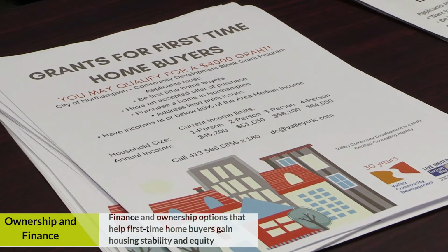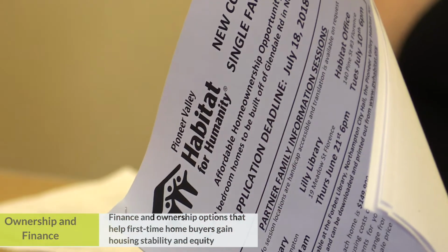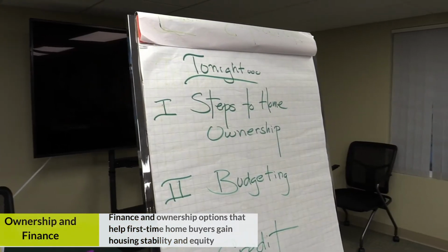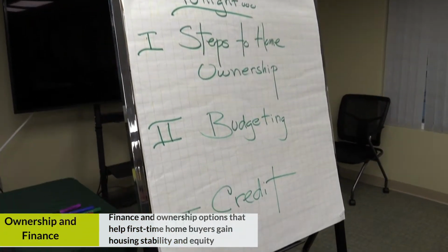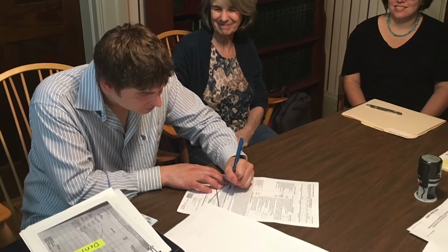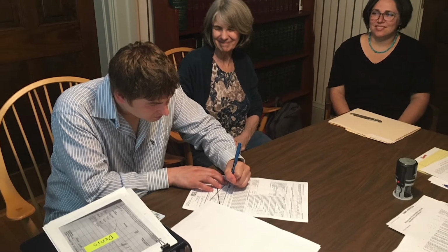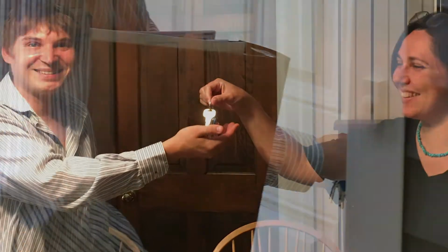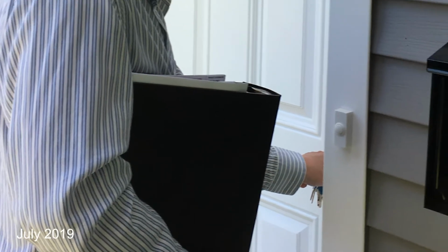Affordable home ownership is something that Pioneer Valley Habitat for Humanity holds dear to its heart. It's the basis of what we've been doing for the last 30 years. We were able to make the house affordable for the future homeowner through a combination of reducing the sales price and then doing innovative financing. The homeowner got a first mortgage from a local bank and a second mortgage from Pioneer Valley Habitat for Humanity to bring that monthly payment down to something he could afford.